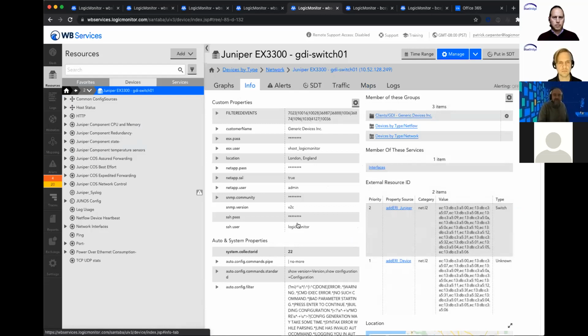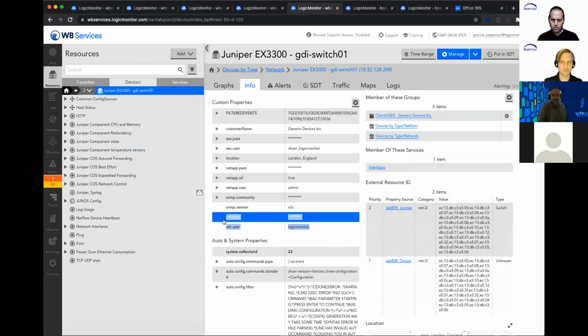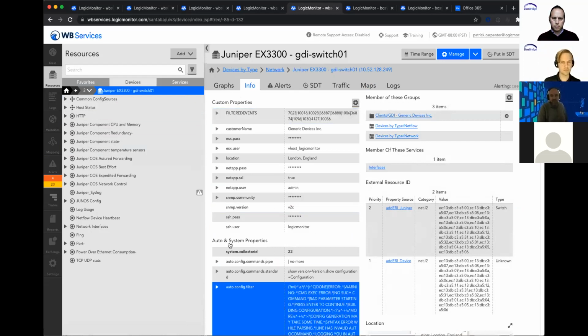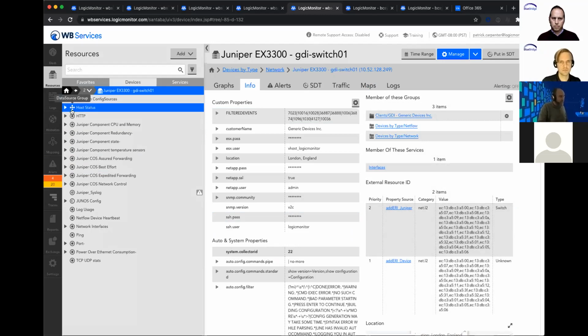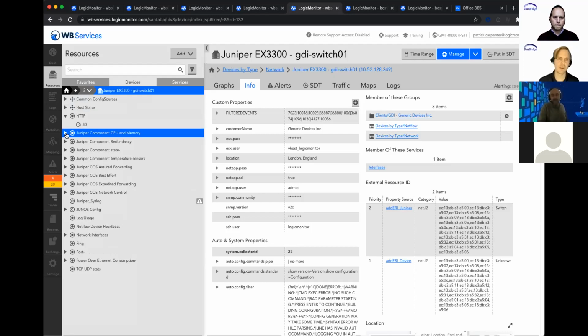When we onboarded this device, all we had to do was provide the credentials, right? SNMP community or SNMP v3 information if you're using v3, SSH credentials if I want to get the configs, which we did, so we provided it. And then LogicMonitor really takes it from there. It goes and figures out this is a Juniper switch. It goes and applies what we call data sources, and that's these things over here. And these were built to be automated, right? They apply automatically to technologies that match them.